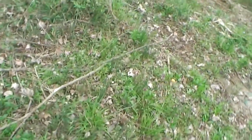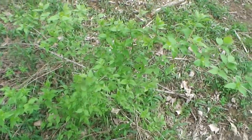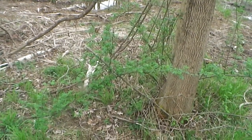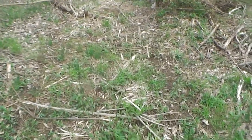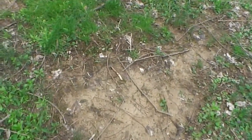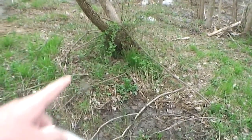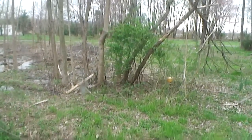Now, right here, I believe, let's see, I think that's a honeysuckle. Yeah, that's a honeysuckle. And over here is a thorn bush, well, wild rose, however you want to call it, briar bush. There's some small wild onions and a few other things. There's a nightshade sitting there. Leave that bad boy alone. And then there's more wild roses. There's another cluster right there.